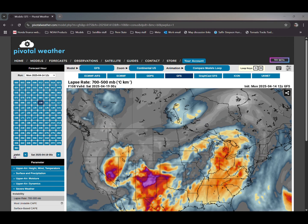Since there isn't much strong CAPE at the GFS, there's also not really strong lapse rates to go with it. And so this disagreement is something that I need to be keeping a close eye on as hopefully the models will begin to align with each other as we get closer to this threat.